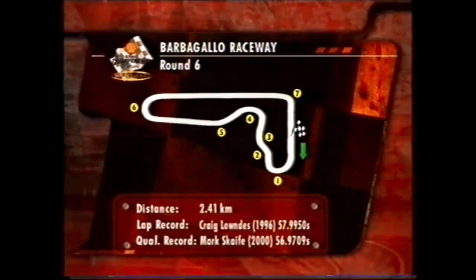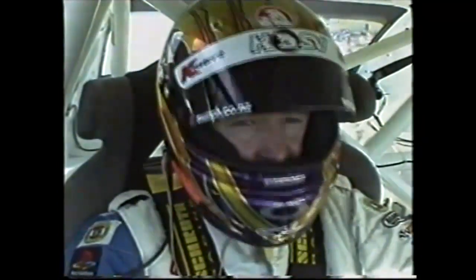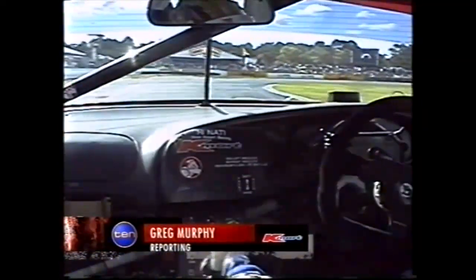But for a closer look, let's go for the ultimate backseat ride with our good friend Greg Murphy with the Kmart inside line. Thanks, Neil. Welcome aboard the Kmart Racer for a lap of Barbagallo, the place that's surrounded by sand. And for a circuit that's got such an abrasive surface, you'd think it had a lot of grip, but with the sand around here, it gets on the circuit and makes this place very slippery.